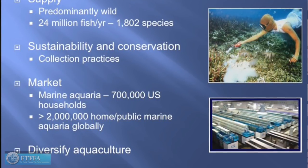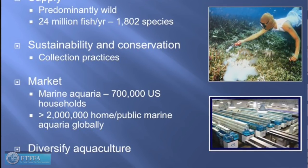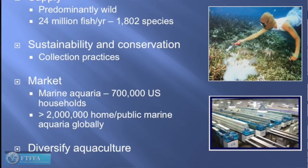The market right now, you're looking at about 700,000 U.S. households, over 2 million home and public aquaria. And again, this is to try and diversify aquaculture and diversify the number of products that we're able to offer.